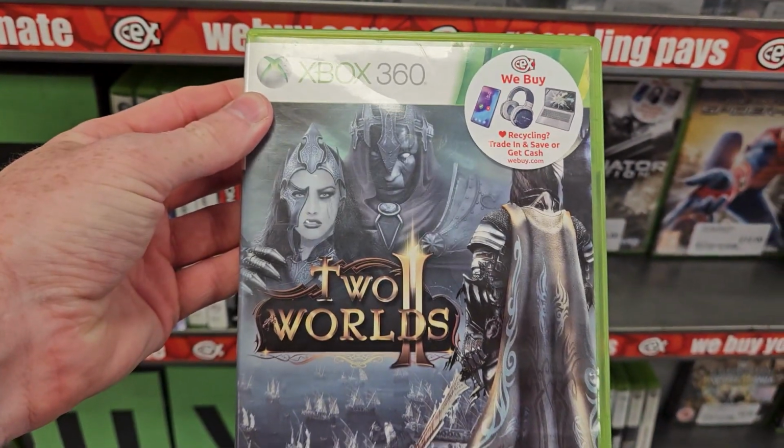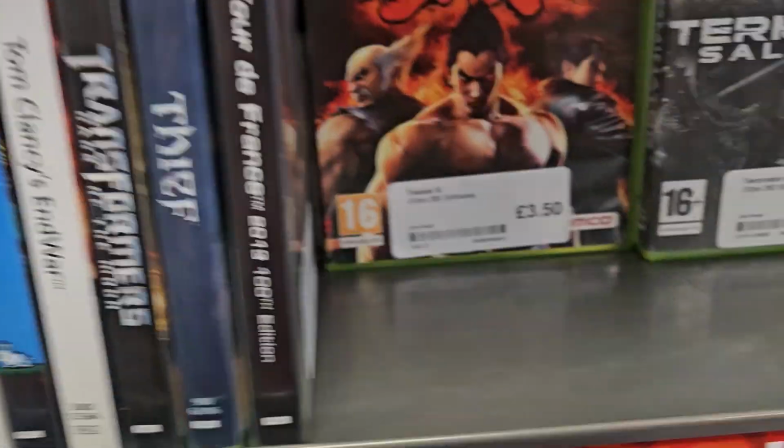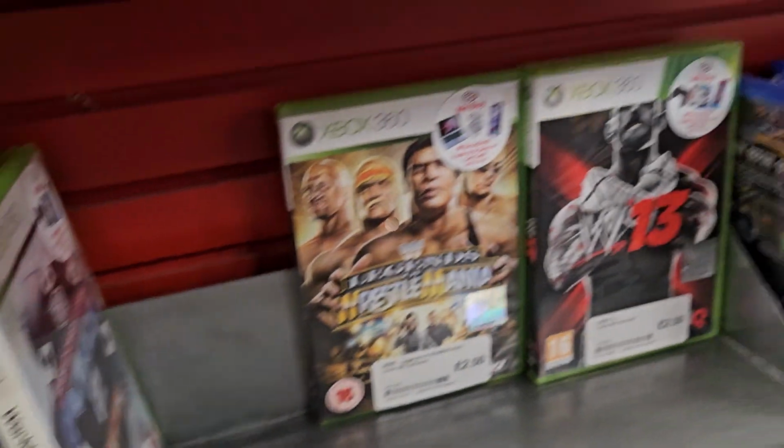Two Worlds 2, I've said it before, I'm going to say it again, it improves on the original immensely, but it's definitely a title I need to pick up down the road. That is for definite. So yes, as you can see, they had quite a healthy selection in Bromley's CEX for Xbox 360 stuff, and I've only got a little handful of titles here that I was happy to grab in good enough condition for me.